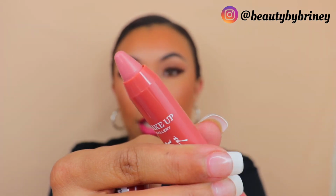And then with a fluffy brush, I'm just gonna pick some up on my hand and then just pat it in the middle. Also, they do lip butters as well, which this is in shade Cappuccino. It's a push-up stick. I'm quite overwhelmed by the amount of different kind of lips they have, because actually when I went into Poundland, in my store personally, they didn't have that much range. Makeup Gallery did say to me that they do have a whole new range of lips.